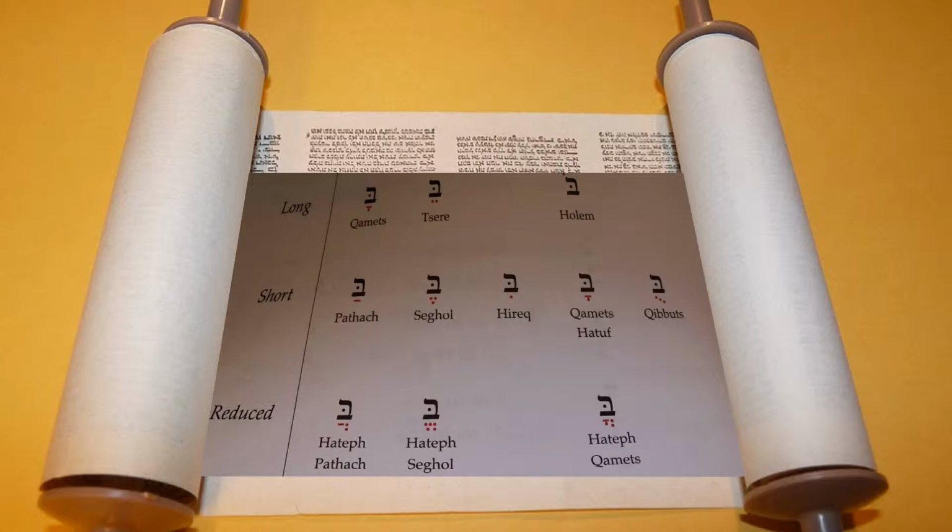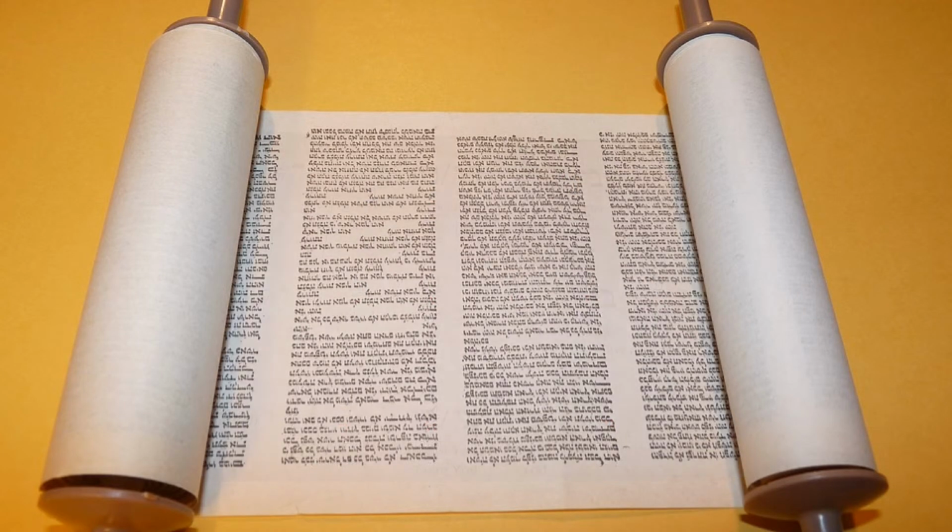It has 5 short vowels: patak, a short A, segol, a short E, hirek, a short I, kametz hatuf, a short O, and kibbutz, a short U. And then 3 reduced vowels. Hatef patak is a reduced A, Hatef segol, a reduced E, and Hatef kametz is a reduced O.